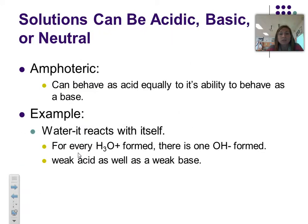Now, some solutions can be acidic, basic, or neutral, but some can also be amphoteric, which means that they can behave as equally as an acid as they can as a base. A common example of that is water, because water reacts with itself. For every hydronium formed, there is one hydroxide formed. Therefore, even though it's mostly neutral, we consider water a weak acid as well as a weak base.